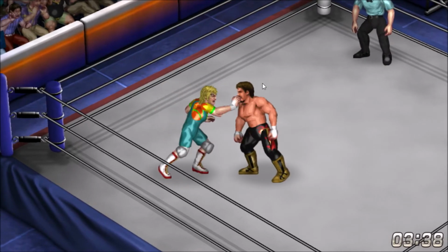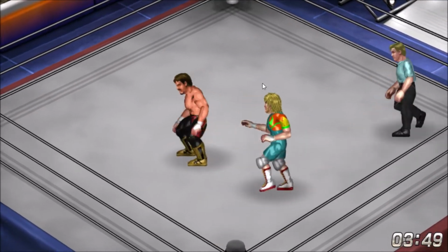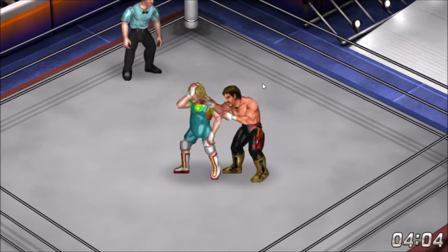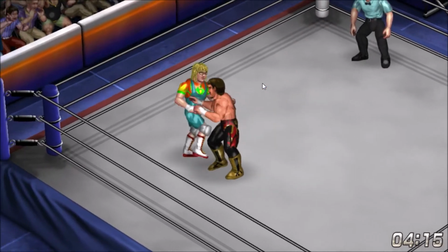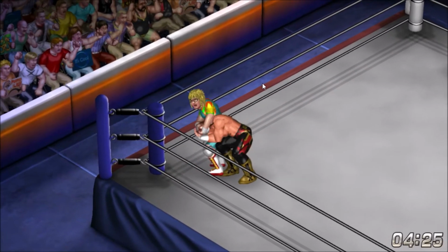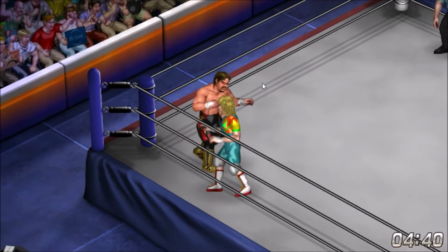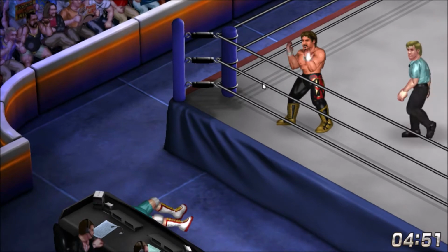Both men exchanging chops and punches, and Spike knocking down Eddie and jumping on his chest with a double stomp. Front face lock and an elbow by Eddie. And now a T-bone suplex. Moves we don't usually see from Eddie, throws him to the turnbuckle, but Spike with 2 fists to the head, and a jumping knee drop. Advantage in the early going certainly goes to Eddie, as we had to expect.